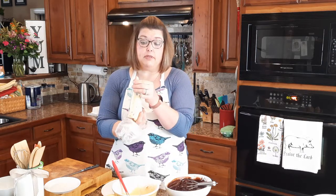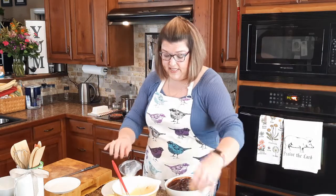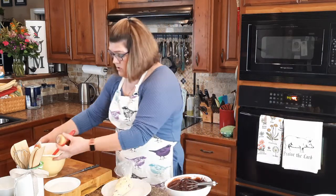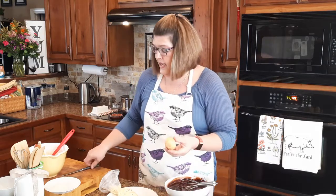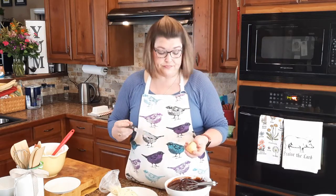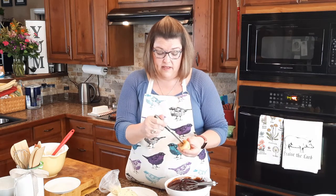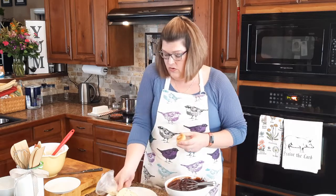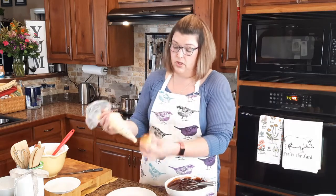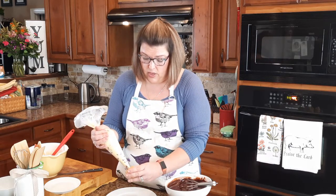So I've got my cream in my piping bag, got my little slit in the bottom. I'm going to sit this down. Now what I'm going to do, it's the easiest thing in the world. I'm going to move the cream over so y'all can kind of see what I've got going on here. I'm going to take a knife, and I am just going to slit a hole in the bottom. And that's going to let me get my piping bag in there. Now watch. Going in to this little hole with my cream.